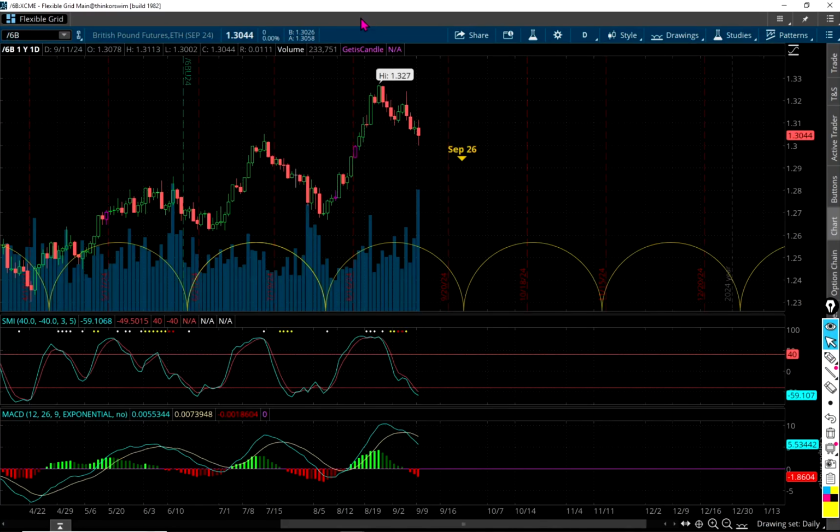Also getting beat up, heading down. Stronger than some of the other currencies. Stronger than the euro. Still very bullish here. Crossed over though. Got a crossover there. I think the same thing.